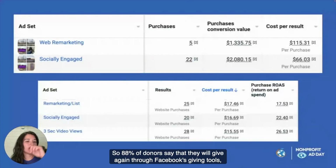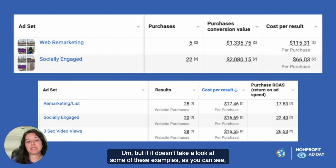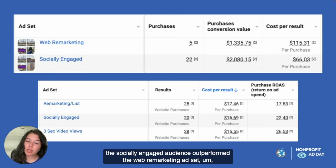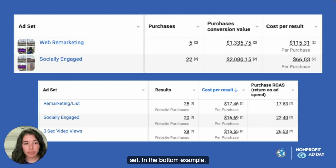So 88% of donors say that they will give again through Facebook's giving tools, and this should motivate you right away because 88% is a lot. But if it doesn't, take a look at some of these examples. As you can see in the top screenshot, the socially engaged audience outperformed the web remarketing ad set with 22 donations compared to 5, and the cost per result was nearly half as much as the website remarketing ad set.